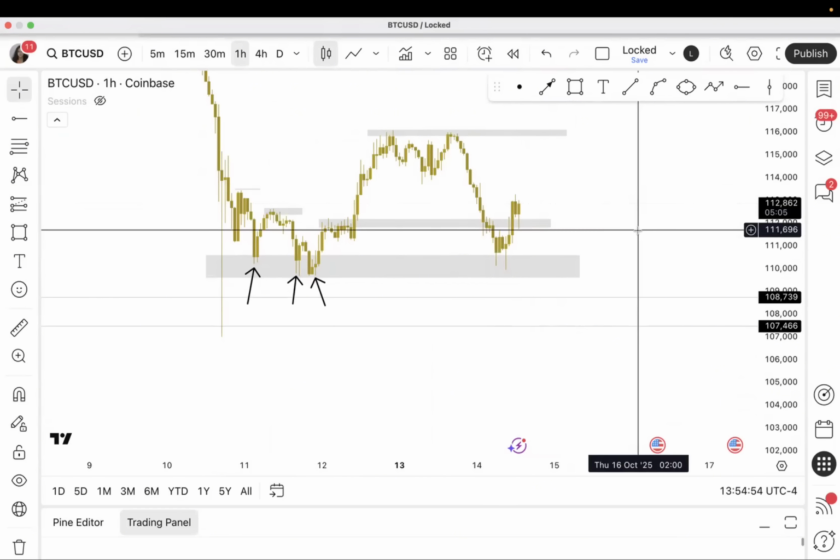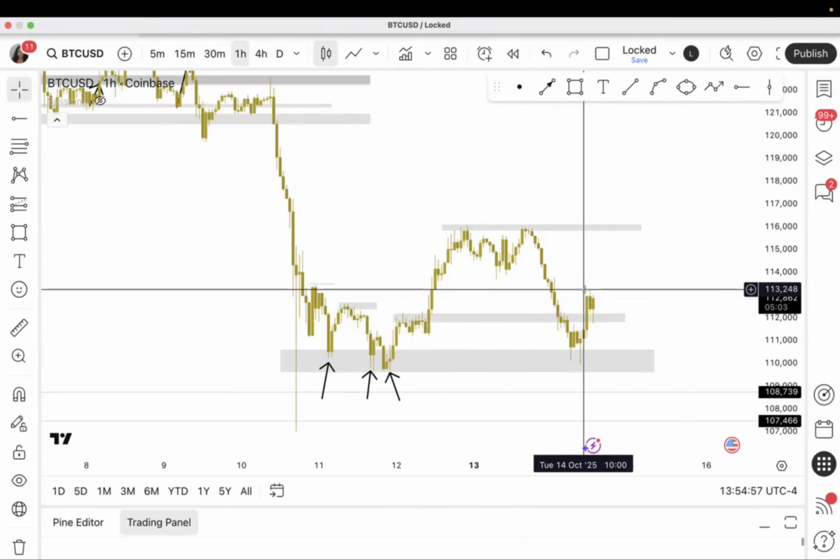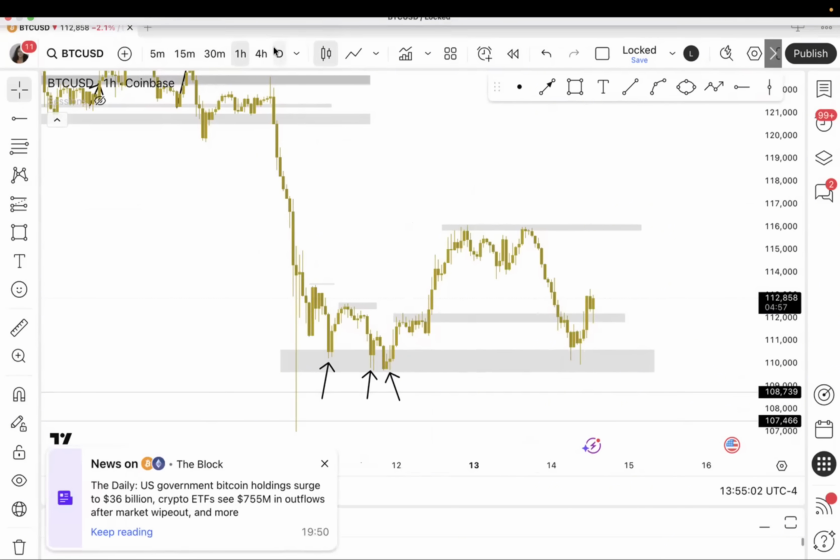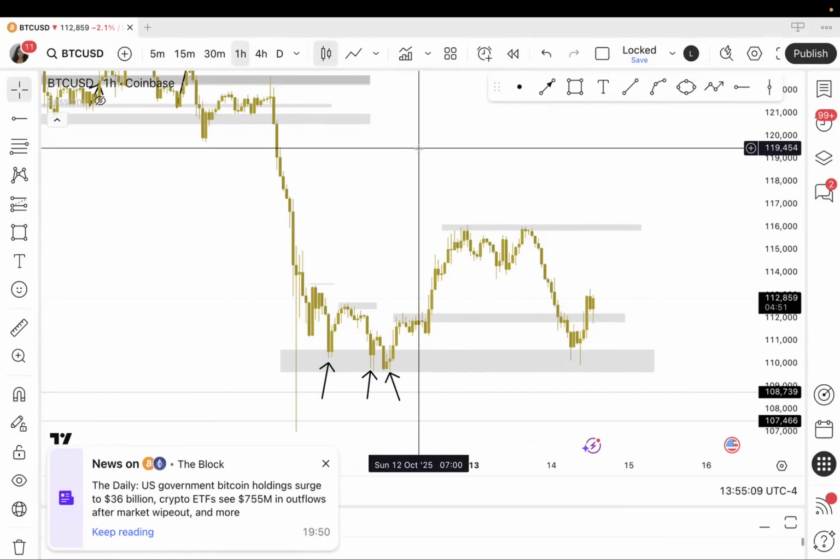Make sure this is not dying. The 4 hour time frame is stronger than the 1 hour time frame. 1 hour is stronger than 30, 15, 5, all that, right? So if you're looking at the daily, it's stronger than the four. If you're looking at the four, it's stronger than the one, right?